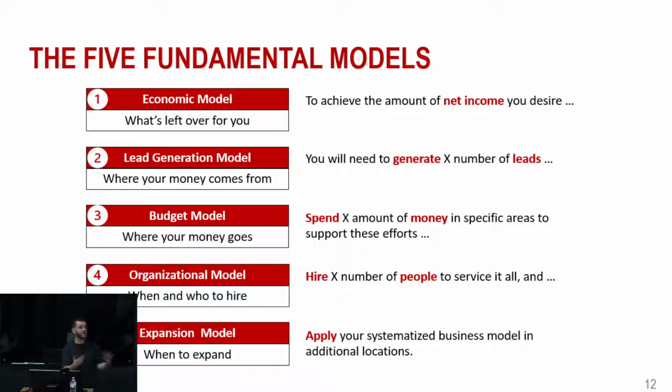In Keller Williams, we say a lot, models and systems, models and systems. And sometimes we go, well, what are the models? What does that mean? So we have five models for our real estate businesses that we should all follow, because that's what the successful people do. We call it ELBO, so you can remember it.